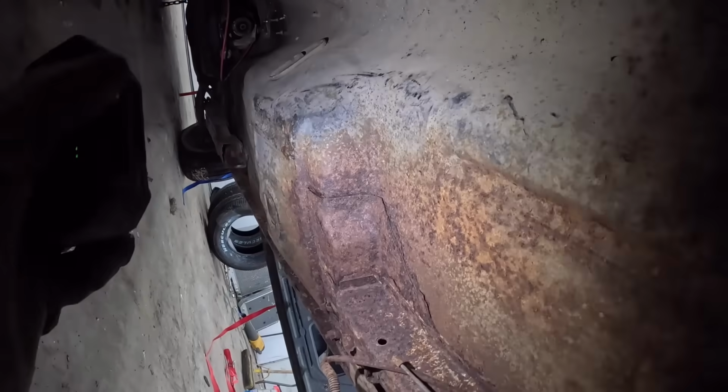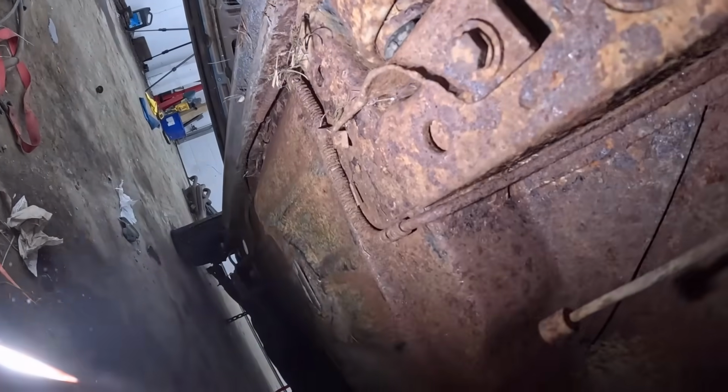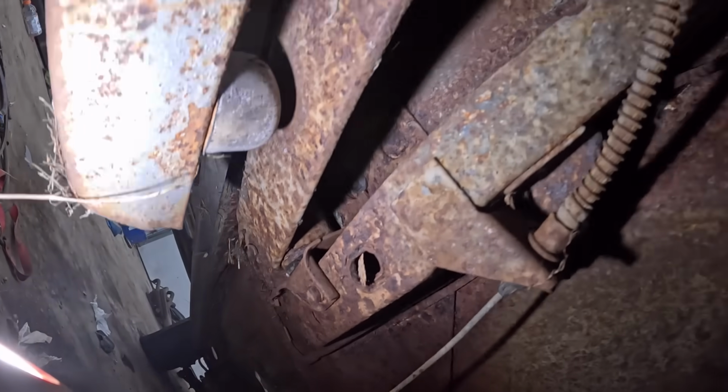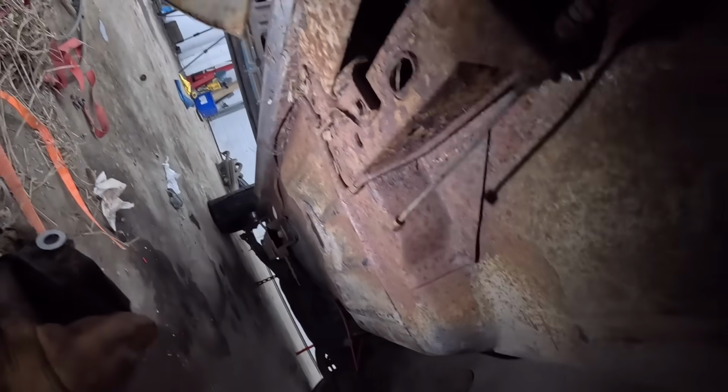I mean, that's the floor pans. They're actually not bad at all. And this is the front of the frame section. Again, all in decent shape. Yeah, not too shabby as far as I'm concerned. Now, let me get out of here.